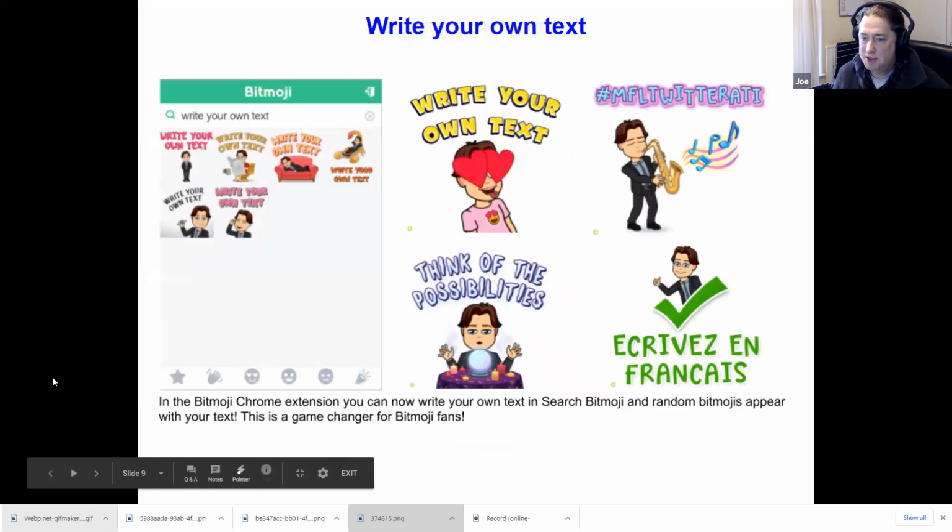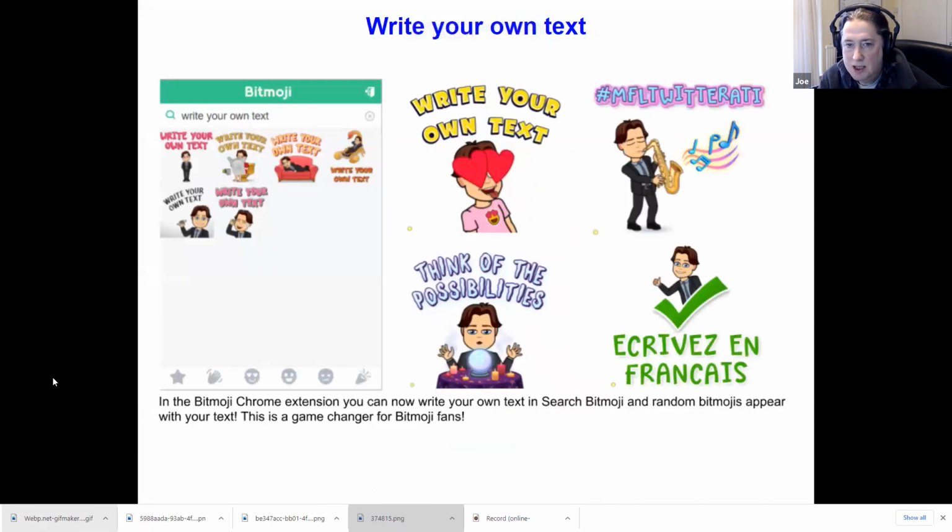Right, so another really nice thing about the Chrome extension is the fact that you can now write in your own text. So a while ago, I made this graphic talking about how excited I was to do this. This doesn't work in the app version at the moment, but it does work in the Chrome extension. So it means I can write in anything at all, and it will then appear as a Bitmoji.